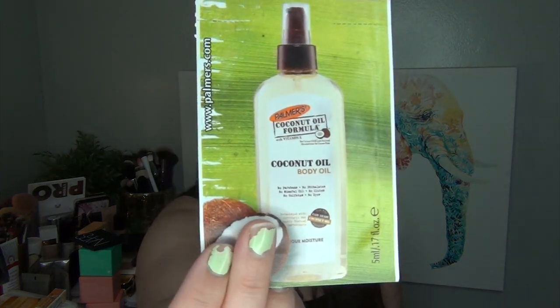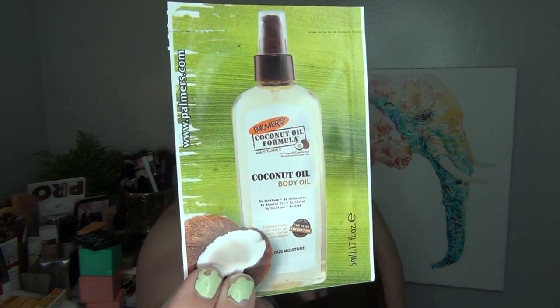And then I got a Palmer's Coconut Oil Formula, Coconut Oil Body Oil, and I do think I used something similar to this before. I really like this brand. It's really, really nice size sample. For body oil, I probably will use this in the shower after I wash, so yeah, I'm really excited about that. Alrighty, so that was everything in my Walmart box. Once again, it's only a $5 box. You get to try different brands.